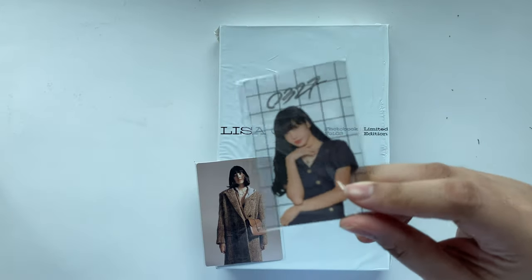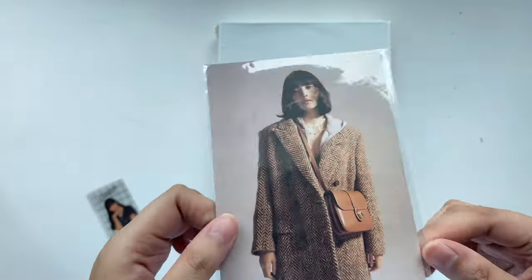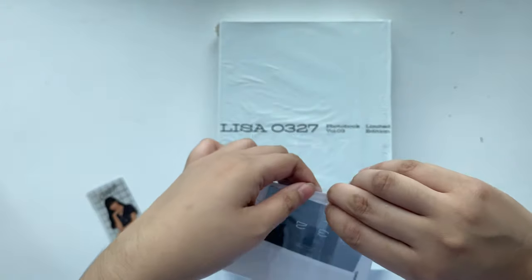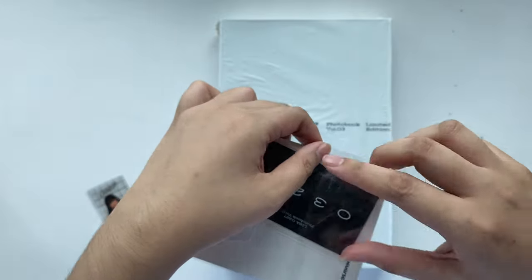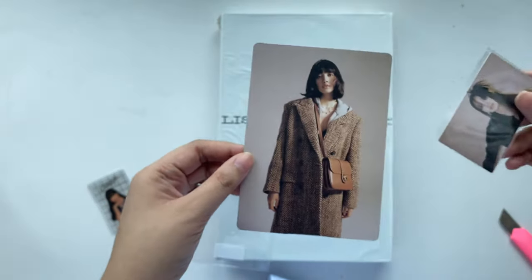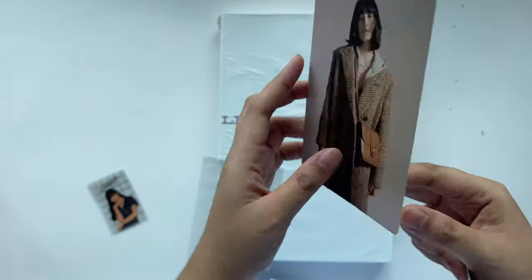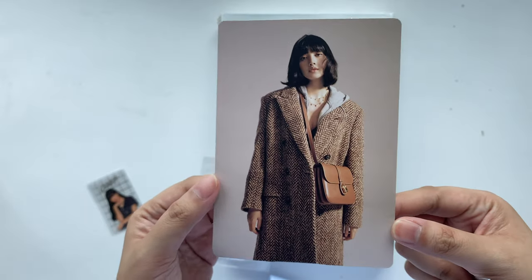So this one is the freebie that I got. It's a transparent photo card. And then this is the official pre-order benefit. From what I know, there are two sets of Weaver's pre-order benefits, bali, set A and set B. It has a stand. You can prop it up on your desk. These are so pretty here.